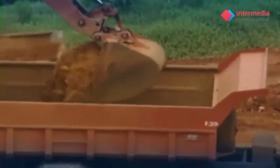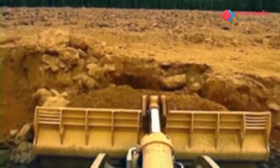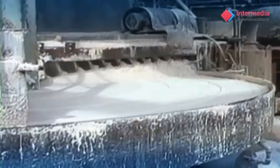But how is it all made? Well, it all starts with bauxite ore. This is a rock rich in aluminium oxide that's been formed over millions of years. But this ore needs refining. To do this, we grind the ore and mix it with caustic soda, then heat it. What's left is a sugar-like substance called alumina.